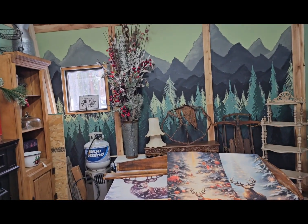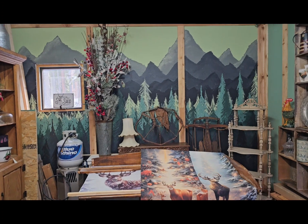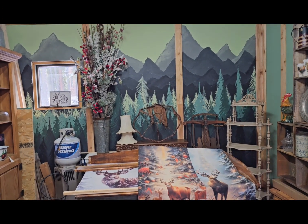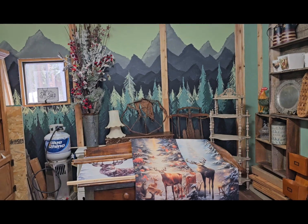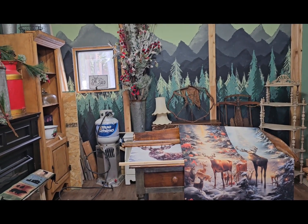All right, guys. I've been telling you, what has it been? Let's see. This is March, April, May. So it's probably been 10 months since they started building the outer shell. And then everything changed when my mom had her stroke.